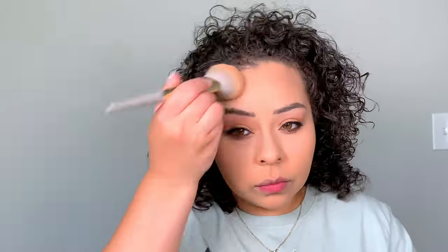And then I did pick up this Physicians Formula bronzer. This is called their Butter Puff bronzer. And so this is actually, I like this. This is really pretty. I'm just bronzing with that.